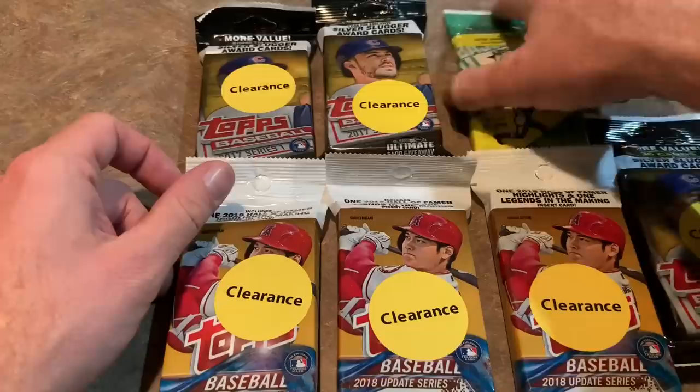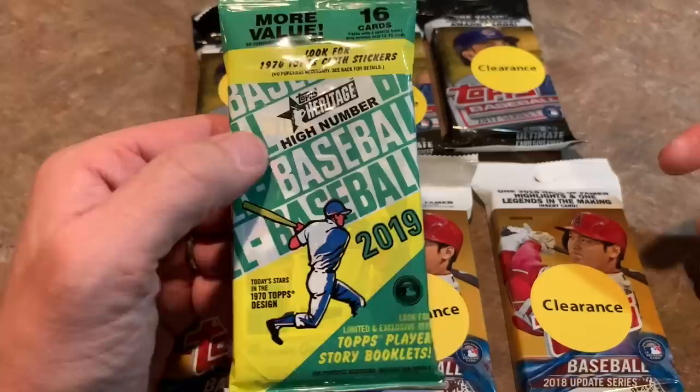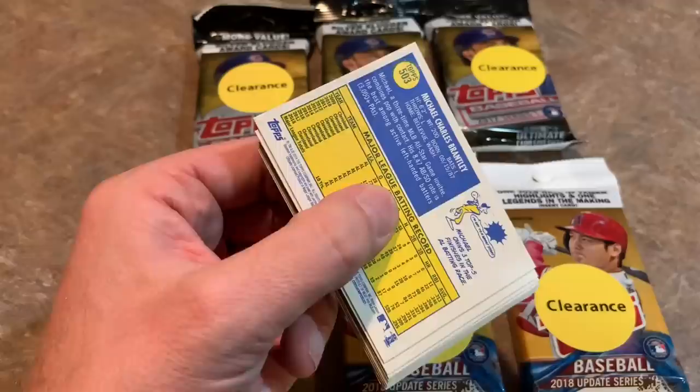I'm going to save these fat packs for last because those have the best rookies in them. We're going to do this one next. Heritage High number from 2019, 1970 design, has decent rookies in it. I did notice a bunch of Heritage in the clearance section from the Low series, which came out in February. The box has Mike Trout on it. That series is pretty crappy, in my opinion.